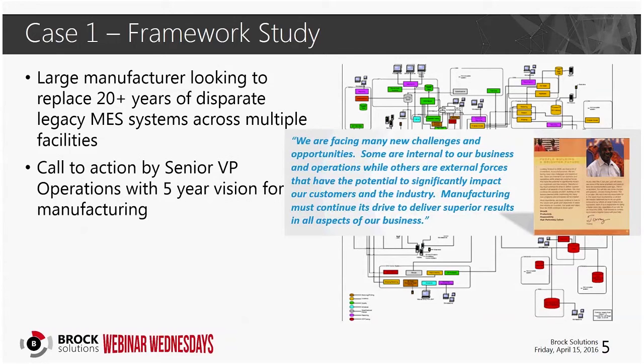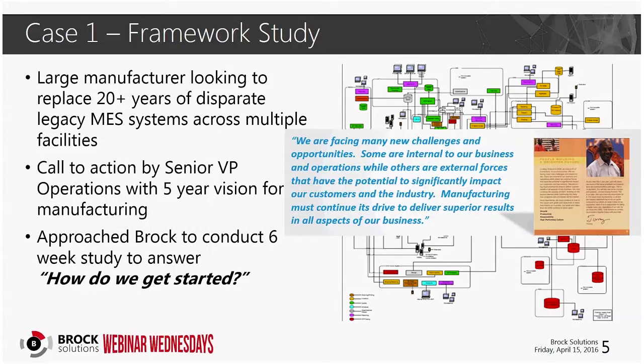They had a senior vice president of operations who came out with a very clear 5-year vision for their manufacturing. As they were looking at this, they were saying manufacturing must be used to drive superior results across all aspects of our business. It can no longer be seen as a black box. And as they were looking at all this, they'd set their vision, they'd had their systems. What do we do now? They reached out to Brock to conduct a 6-week study to answer the question, how do we get started?